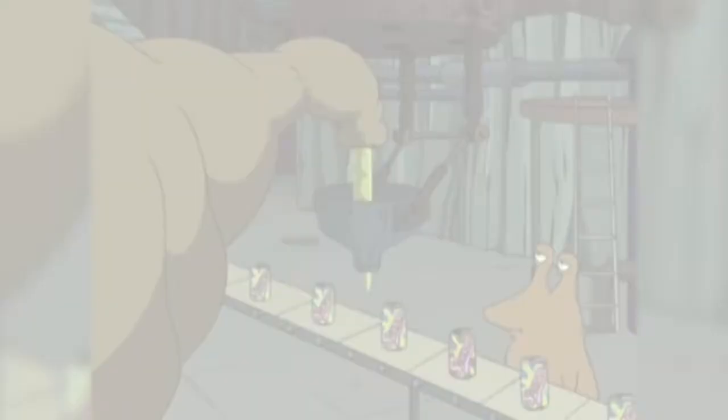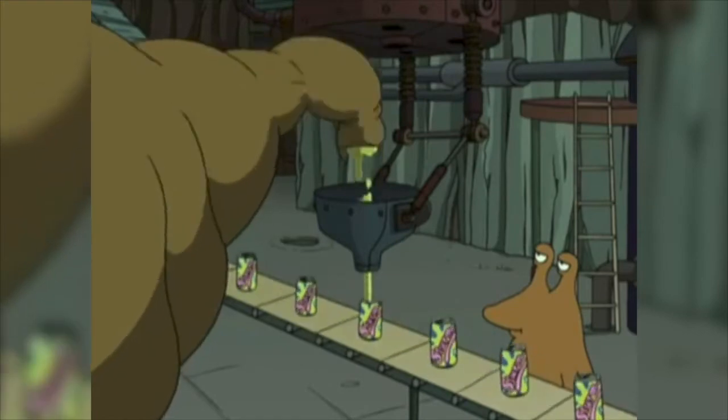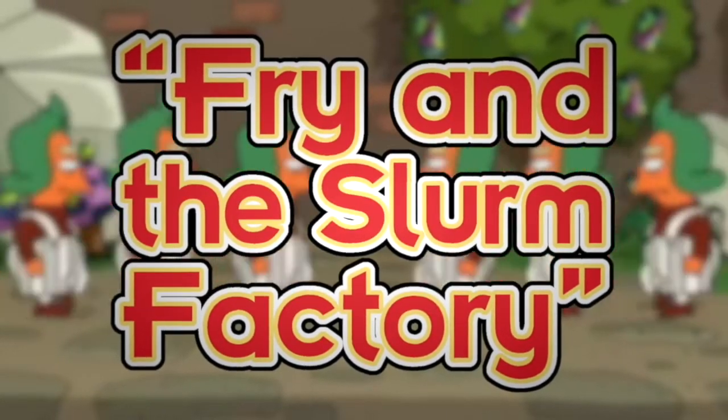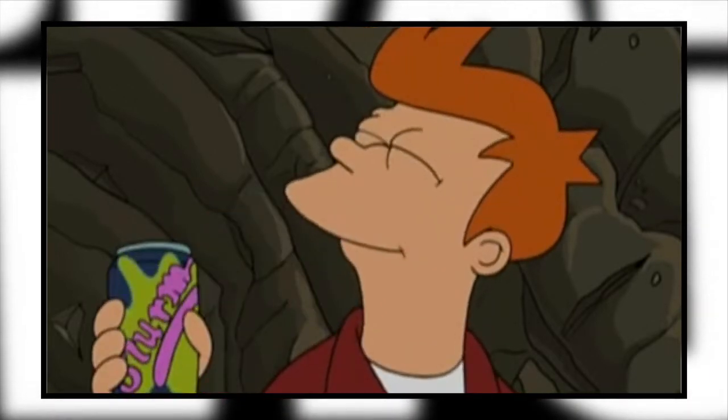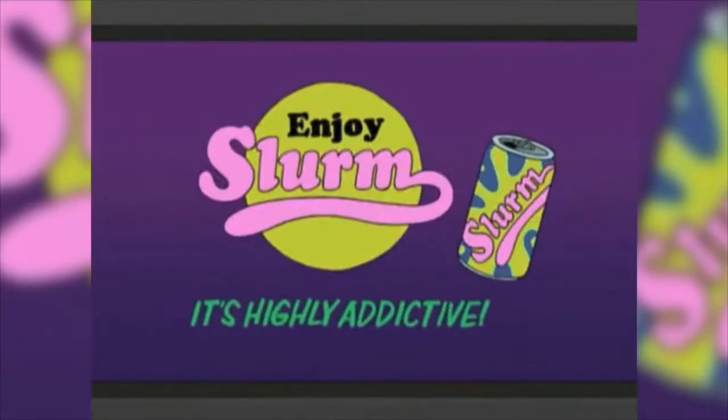Wormulon is the homeworld of the Slurm Worms, and first appeared in the episode Fry and the Slurm Factory, in which Fry wins a trip to the secretive headquarters of what is widely considered to be the universe's best-selling soft drink, Slurm.